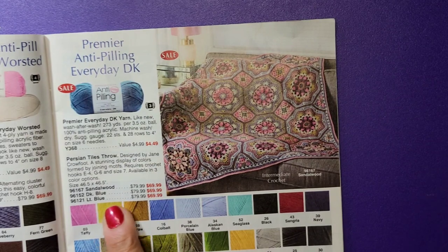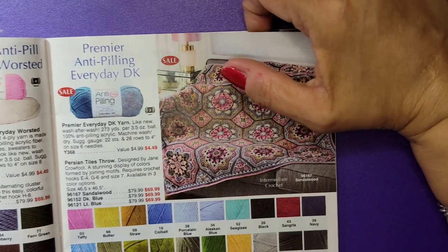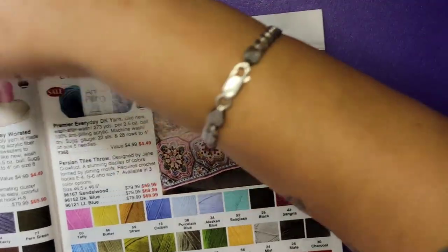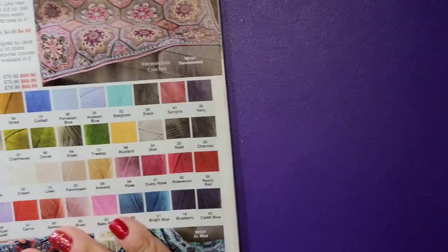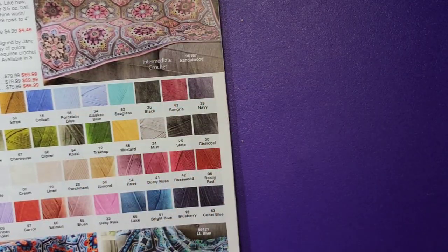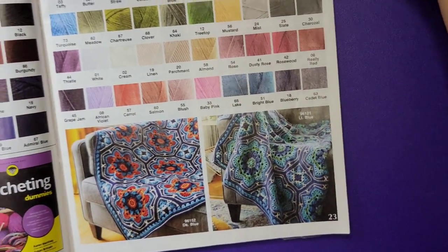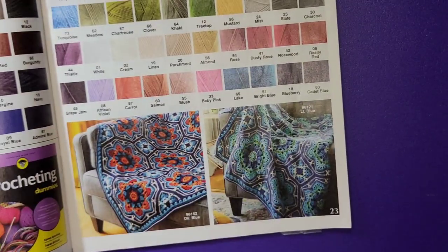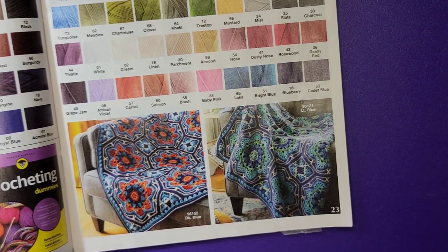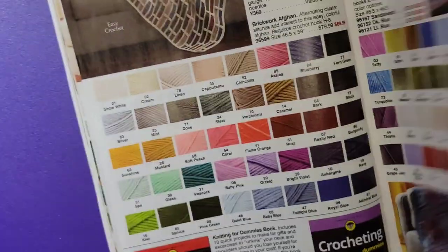And let me see. The kit is $69.99. It's a little bit steep. I won't get that. That's too much money, even though it's the whole kit. And here are the colors right here. It's all that. Here's some more. I'm trying to see where you guys are at. Here are all the colors. Here's more designs. If you want to do that one, I guess, and or that one. That's pretty. All right.